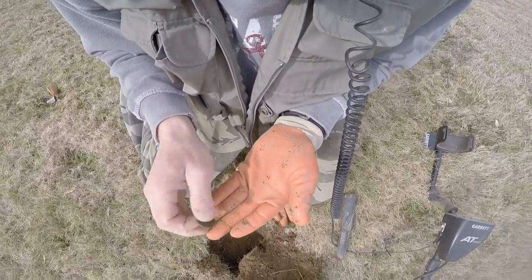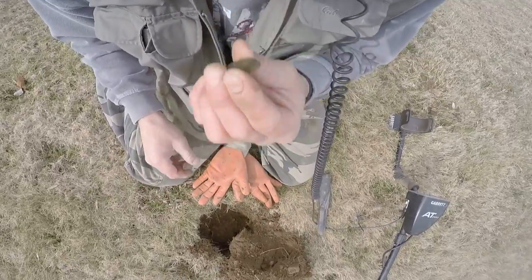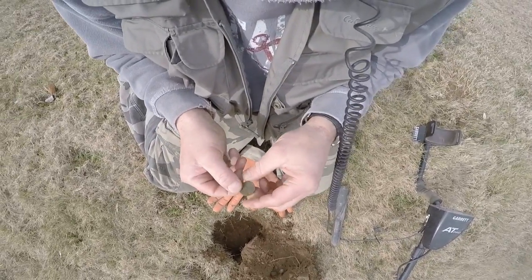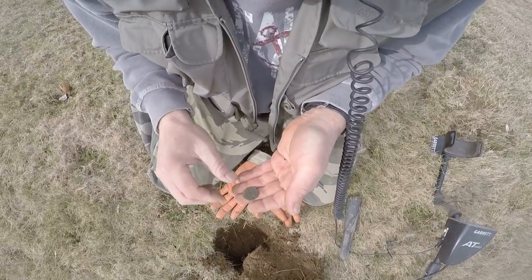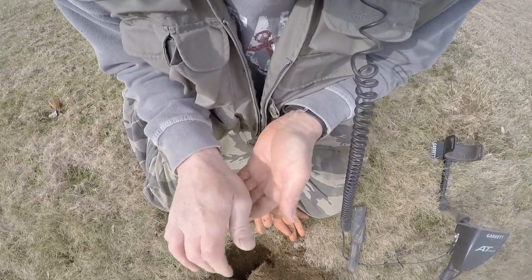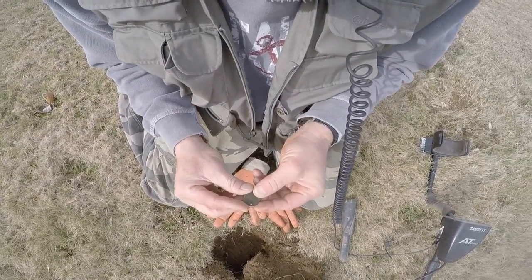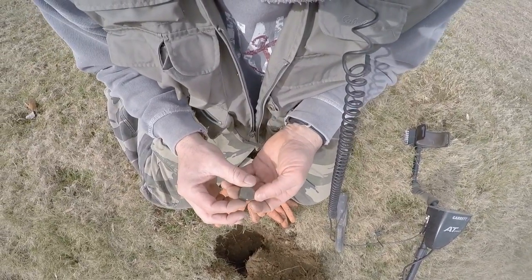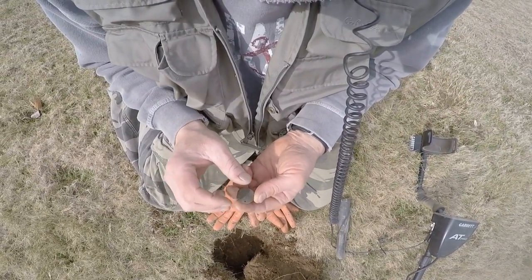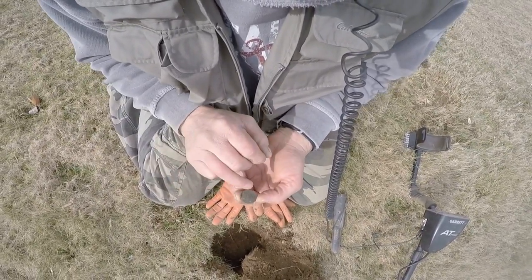What is this? It's got a hole through it. I see the hole through it. Not very round. Oh, look! What is it? A large? No, it's way too small. You can see Miss Liberty. You can see Miss Liberty right there.